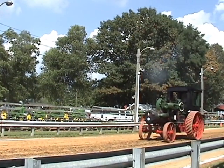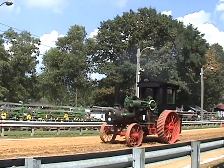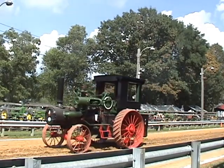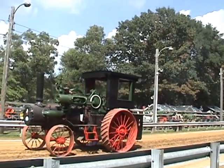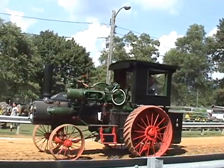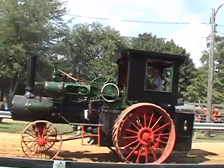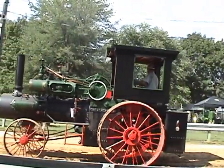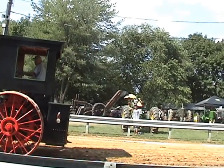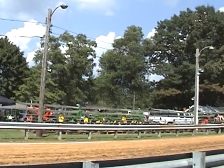It looks like this might be our last steam engine coming through here next. This is a John Goodison engine. It was built up in Canada, Serena, Ontario, owned by Cliff Foster out of New York, and I believe it's Ben operating. And I forget your name, Deanna.